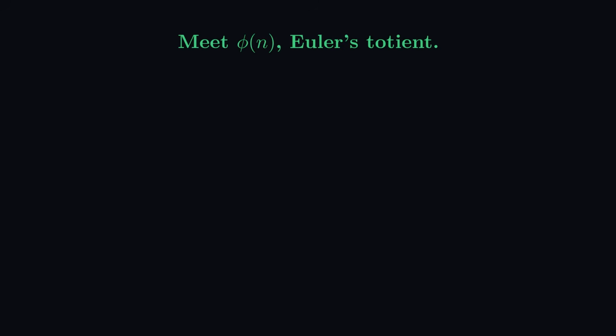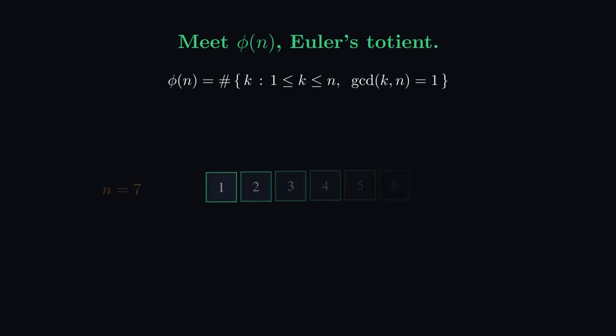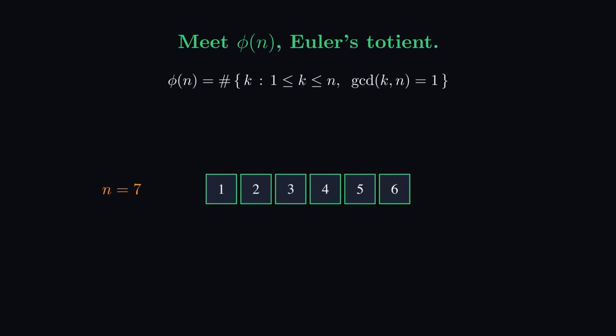Before we begin, let's get acquainted with our hero, Euler's totient function, phi of n. Phi of n counts the positive integers from 1 up to n that share no common factor with n other than 1, of course. For instance, when n is 6, the integers from 1 to 6 are 1, 2, 3, 4, 5, 6. Of these, only 1 and 5 are coprime to 6. So, phi of 6 equals 2. When n is a prime, like 7, every integer below it is coprime, so phi of 7 is 6.